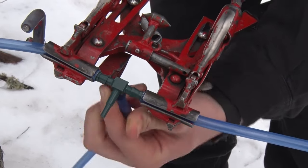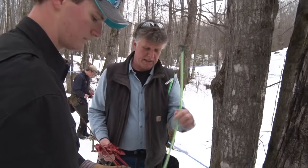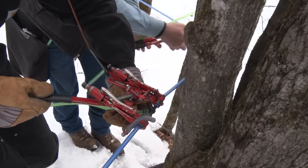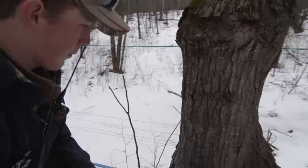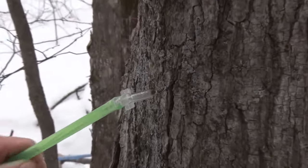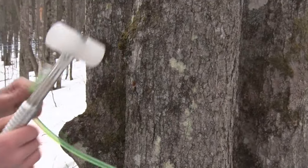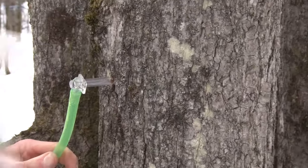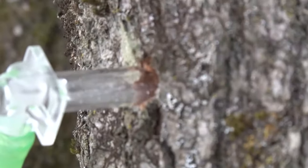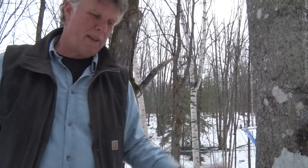So we have nearly 10,000 of these drop lines that connect to these lateral lines that then connect to the main line. And every year we come by and have to replace the spiles with fresh ones. That one little innocent drop of sap is going to gang up with all his buddies. And on a good day, we get up to 2 gallons per tap, which would be almost 20,000 gallons in a day, if you can imagine what 20,000 gallons of sap looks like.